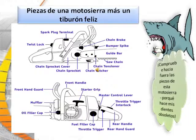Here we can see a diagram of the chainsaw showing the spark plug terminal on the top, the twist lock on the side, the chain sprocket cover, the chain sprocket itself, the chain tensioner, the chain catcher, the guide bar and bumper spike, as well as the chain brake. The bottom part shows the front hand guard, the front handle, starter grip, master control lever, throttle trigger interlock, rear handle guard, fuel filler cap, and throttle trigger.